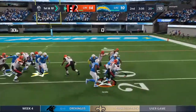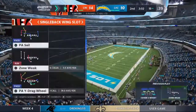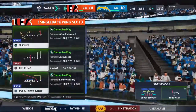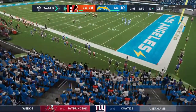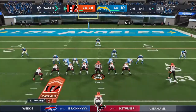To the running game with Jacobs. And he's only going to get a yard from the 20 to the 19. I know that speed is the hallmark of today's NFL game, but the key to good rushing defense is still having your linebackers set the edge. The run only got a yard. Here's 2nd and 9.